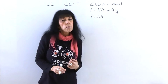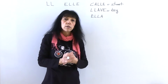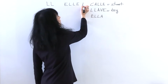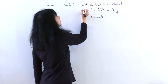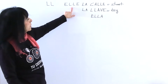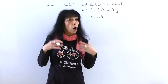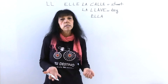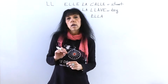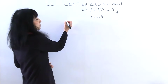Do you remember what the definite article for feminine singular words is? It's la. So it's la calle and la llave. Elle, the name of the letter, is also feminine. Remember that in Spanish all letters are feminine, so we say la elle. Another letter you have to learn to pronounce well for personal pronouns is this one.